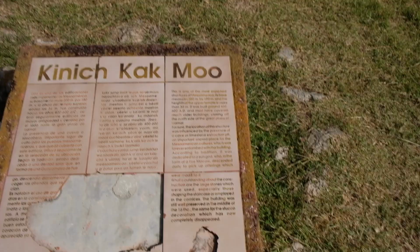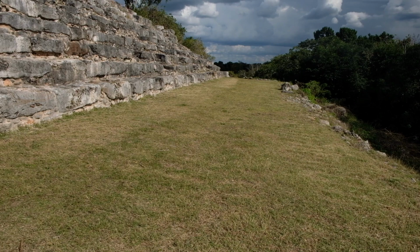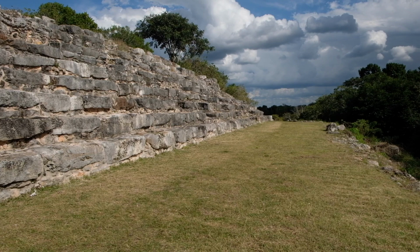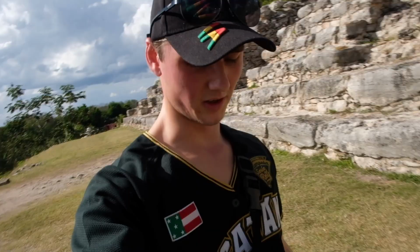What is outstanding about this construction are the large stones which were used, especially those shaping up staircases or employed by cornices. This building was still well preserved in the middle of the 16th century. The same for the structures, which have now completely disappeared. Okay, so there's the quick history of this place.